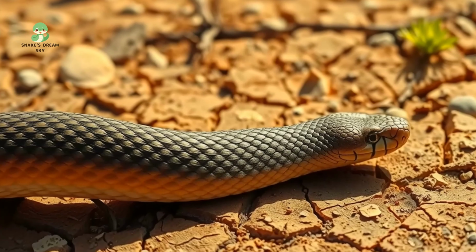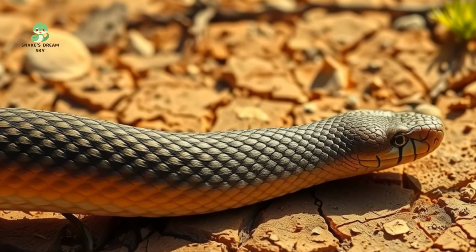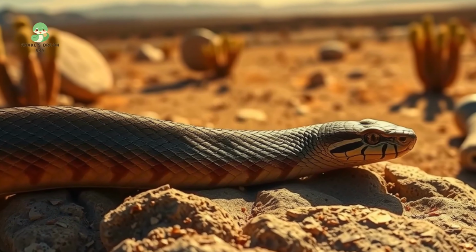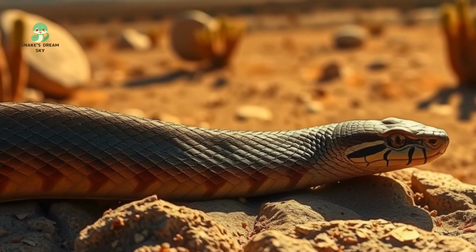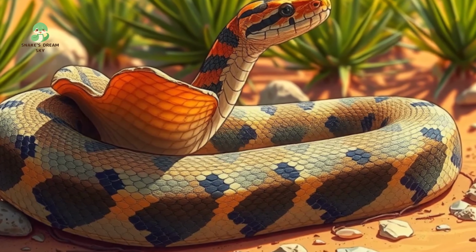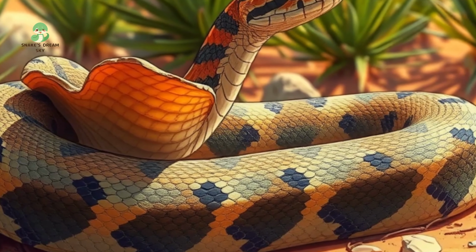Beyond physical protection and movement, scales play an important role in maintaining the snake's health. The overlapping arrangement of scales creates a nearly waterproof barrier, helping to prevent dehydration in hot, arid environments. The scales also protect against parasites and pathogens, acting as a first line of defense against infection. When a snake sheds its skin, a process known as ecdysis, it not only removes old, damaged scales, but also gets rid of external parasites that may have attached themselves.